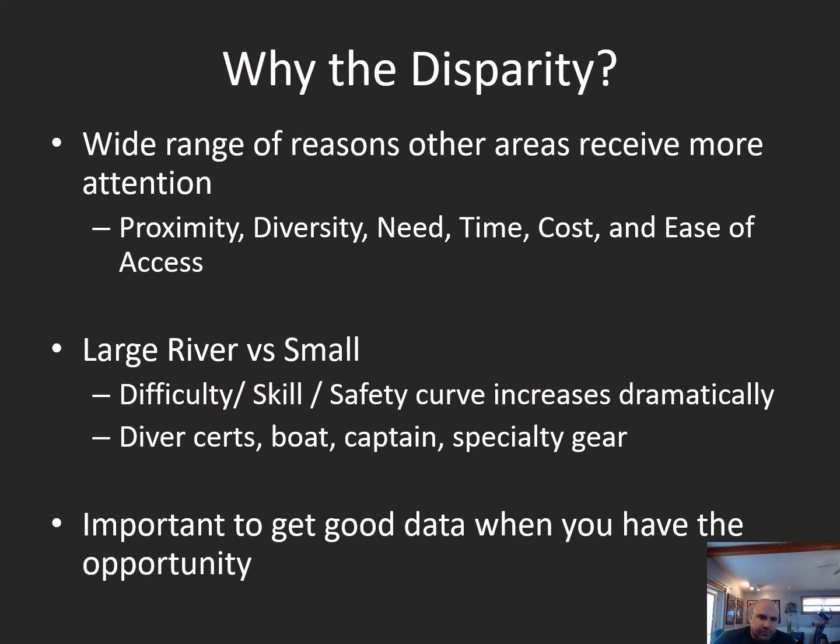So why the disparity? There's a wide range of reasons why other areas receive more attention than others. First is proximity. How close is it located to a human population or the surveyors themselves? Areas located close tend to receive more attention. Next is diversity. Does it historically have a diverse mussel population, or does it only contain 1 or 2 species? People like to see all the different species available, so the areas with higher diversity will naturally receive more sampling effort over time. Need. Is there a pipeline project being installed, a bridge being built, potential installation for water intake or outfall? Does a species status assessment need to be conducted to fill in a knowledge gap?